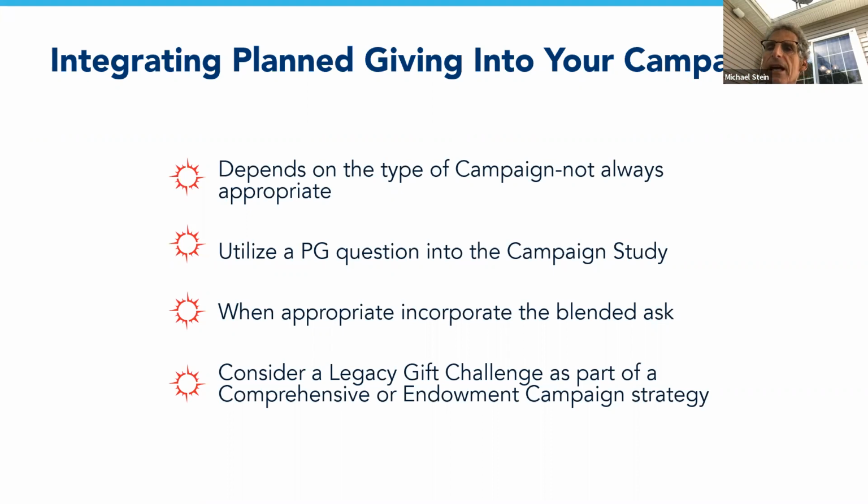We do utilize a planned giving question in the campaign study when it's appropriate in certain campaigns, especially, obviously, if endowment is a component of that campaign. We use what's called a blended ask, where we ask for a multiple year commitment to the campaign as well as a planned gift. And that's not appropriate for every prospect. It depends on their age. It depends on a lot of things, honestly.